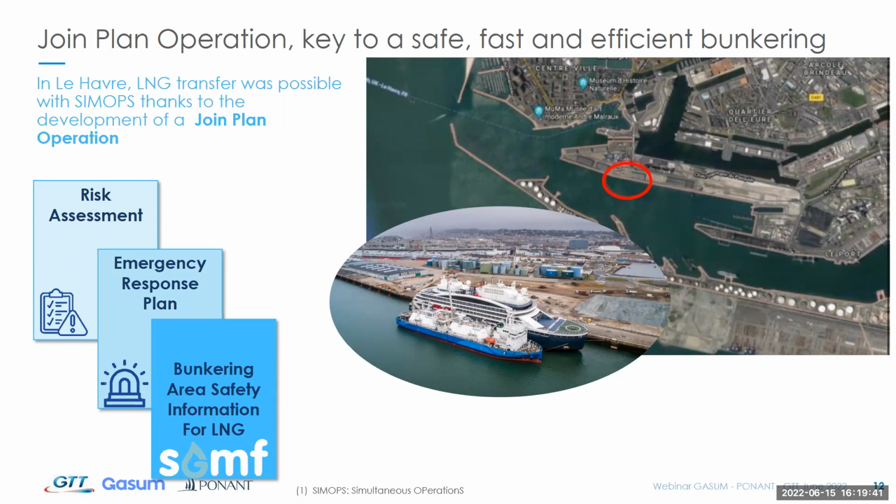Show that SIMOP operation, meaning that while we were delivering LNG bunkers to the Commandant Charcot on the port side, other supply activities could be performed. The crew could go up and down the vessel, and to show that this could be quite safely done, and in the future, hopefully also with passengers going up and down, showing to the port that this is a safe operation and there is no reason why this shouldn't be allowed in the future for deliveries to cruise vessels or for any other vessel.